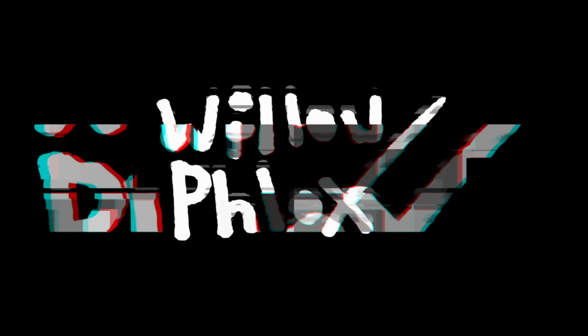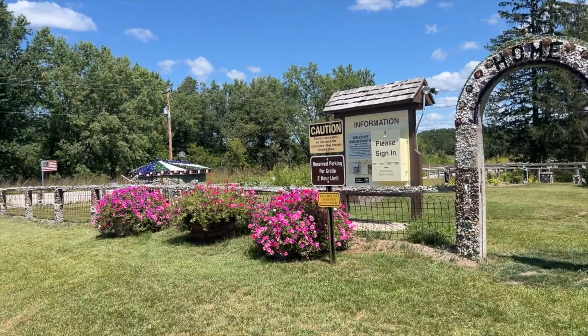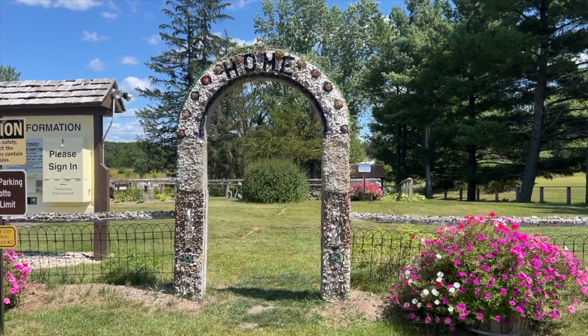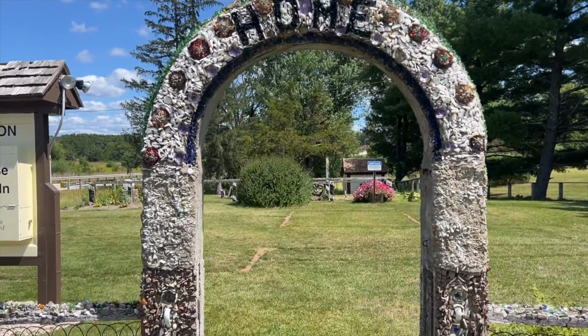Now we've been to Sparta before, but we haven't been to the Wegner Grotto. And if you don't know what that is, I'm going to show you. Let's go! We first pulled up to this beautiful entrance. It's really hard to miss because it's right alongside the main road. It'll be right there and you'll be able to find it. Let's head on in though and take a look around.